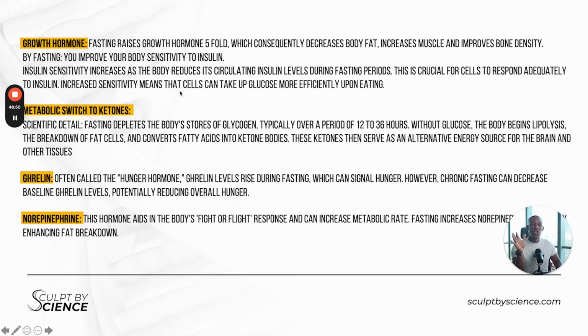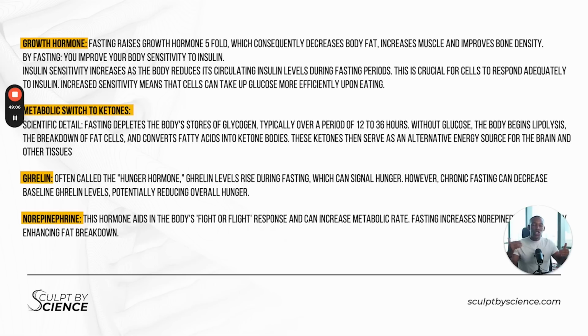By fasting, you improve your body's sensitivity to insulin. So you allow insulin, which is a transporter of glucose in your bloodstream, to the necessary muscle. Your body starts using glucose, the body's #1 energy source, more efficiently. You switch your body's energy source as well to ketones. Fasting depletes the body's glycogen, right, which is the complex form of carbs. Typically over a period of 12 to 36 hours, without glucose, the body begins lipolysis.